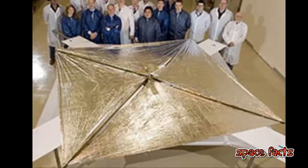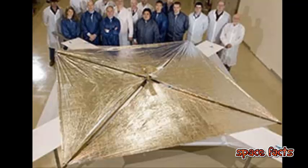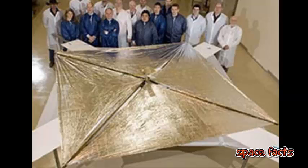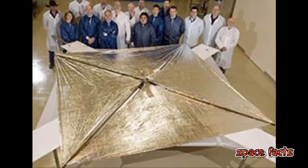Solar sail spacecraft became a reality when, back in May 2010, the Japanese launched the Icarus probe. It successfully deployed its solar sails and is currently in a wide orbit around the Sun. It's expected to reach Jupiter in a few years.